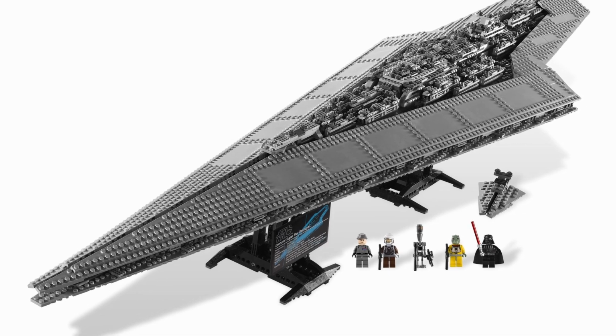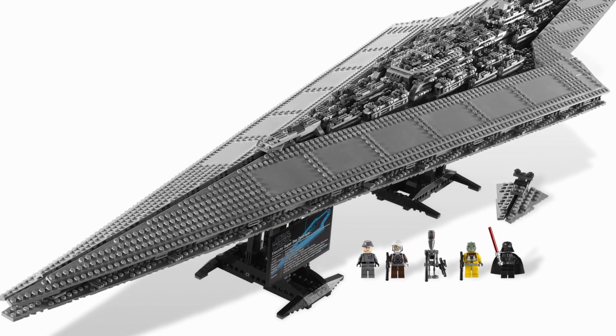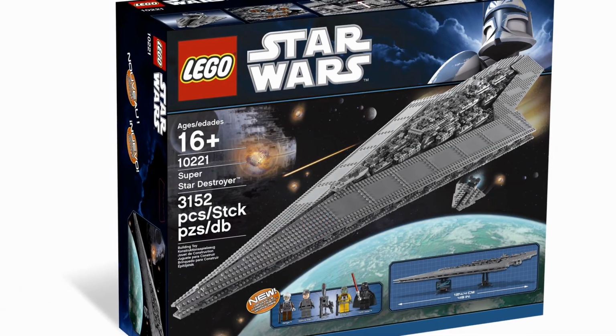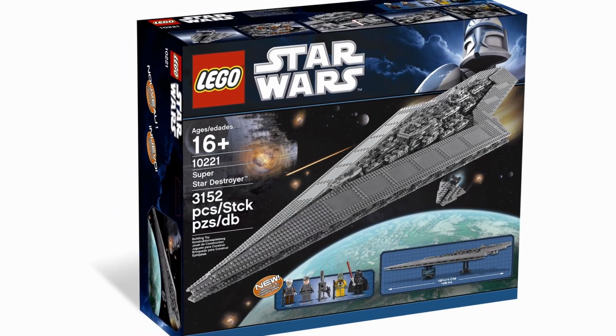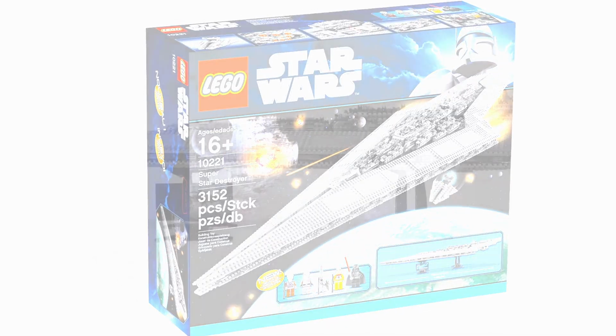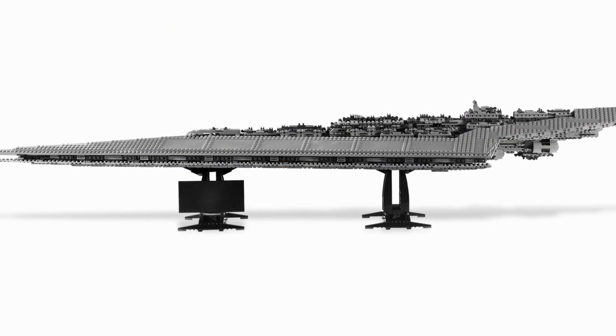And then the set also comes with a bunch of figures. You get a Darth Vader, you get a Bossk, Dengar, IG-88, and you even get the Admiral Piett figure, which I don't think they've made since 2011. I could be wrong though. But overall, it's a great set for 2011, and I think even by today's standards, it's amazing.